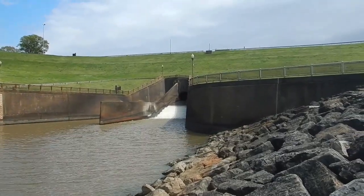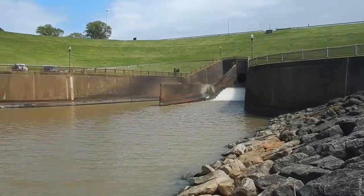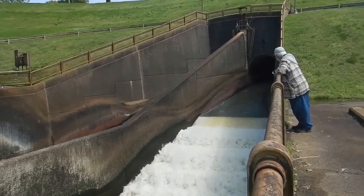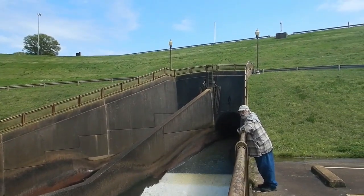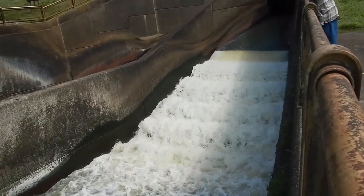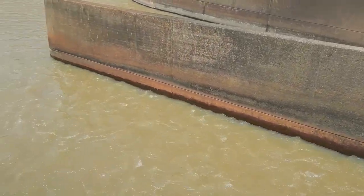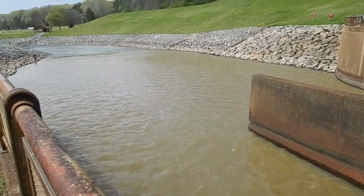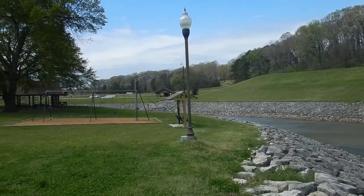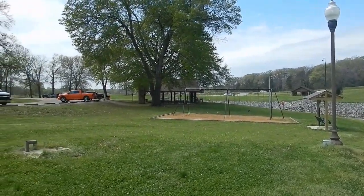This is the Enid Lake Dam outlet here in Enid, Mississippi. Another look at the spillway here at the top of the dam. Water comes out. Nice little park at the end of the bottom of the dam here.